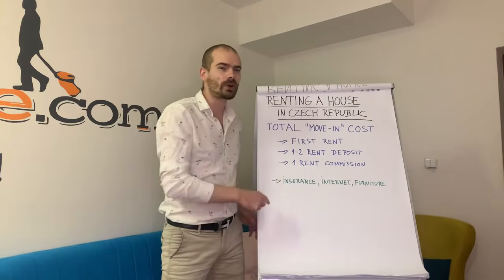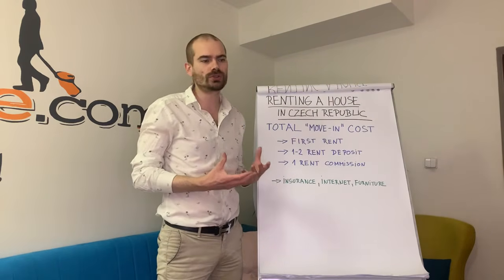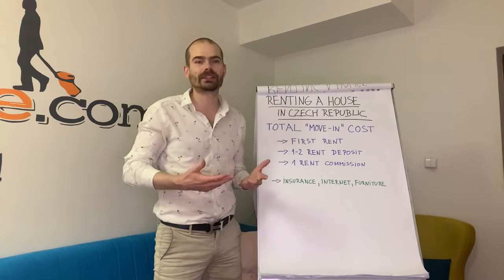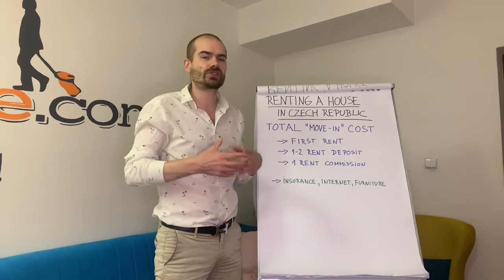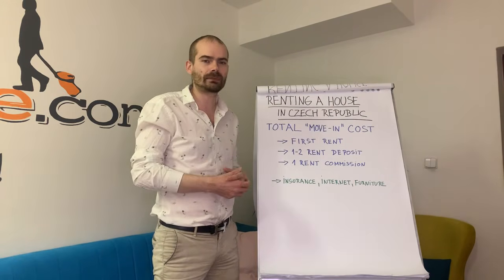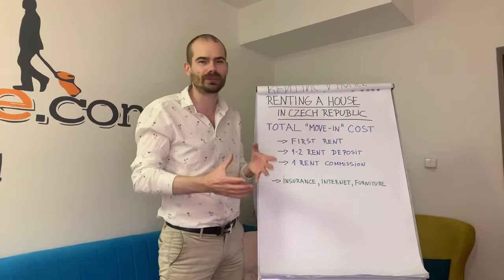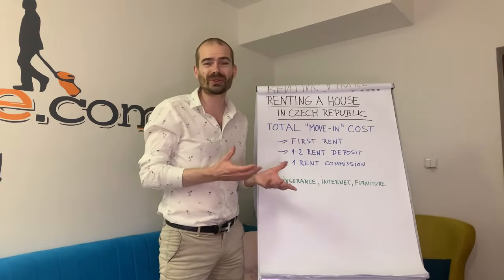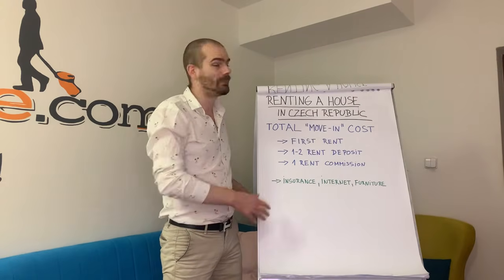Insurance, that's more and more common, more and more landlords want you to have renter's insurance, but it's likely not that expensive. Depending on the size of the apartment and how much value you have in the apartment, I mean the price of your furniture you bring or your laptops and stuff like that, it would be somewhere between 1 and 3,000 crowns a year.